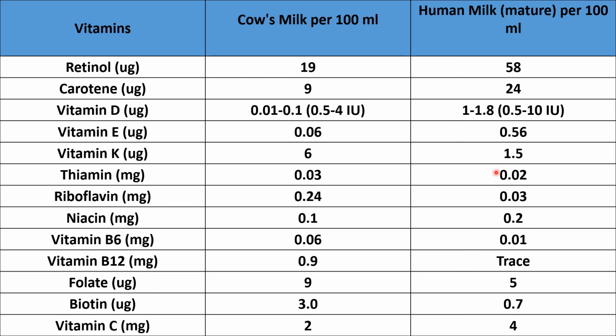Thiamine 0.03, almost similar 0.02. Riboflavin 0.24, 0.03. Niacin 0.1, 0.2. Vitamin B6 0.06 and 0.02. Vitamin B12 0.9, here very trace amount. Folate 9, here 5. Biotin in microgram 3.7, very less. Vitamin C 2 and 4. So vitamin D is also not in sufficient quantity in human milk. That's why we supplement vitamin D to every newborn baby.